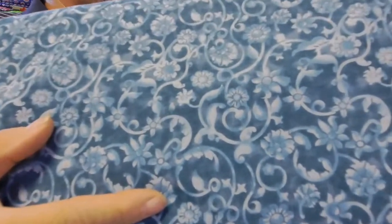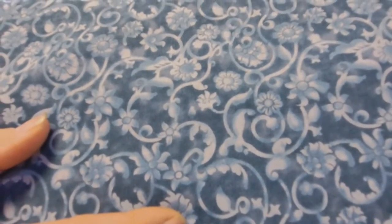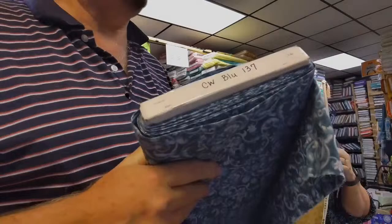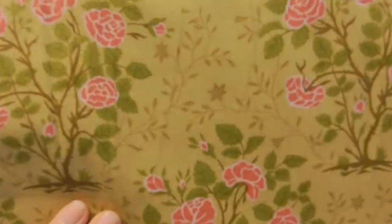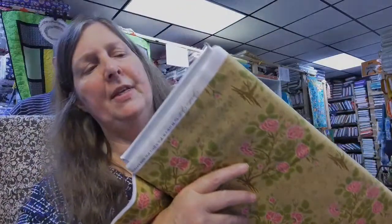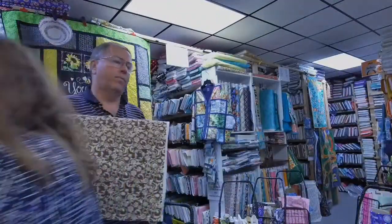Here's another shades of Civil War, shades of earth tones, kind of antique blue happening there, vines, flowers, things like that, so it'll go great with your vintage looking. CW blue, number 137, $6.99 a yard. Here we have one by RJR. I don't have a lot of RJR, and this is a tan background with pink flowers on a brown bush. This is floral, $175. We're showing some of these older ones to you again because you haven't bought them.